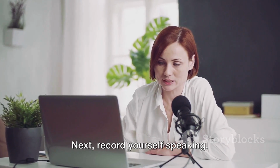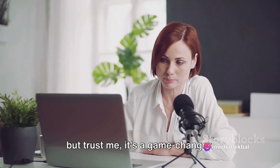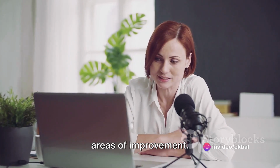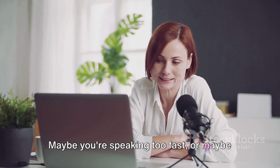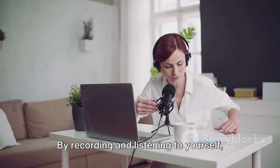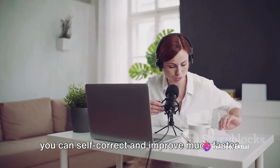Next, record yourself speaking. This might feel a bit strange at first, but trust me, it's a game changer. When you listen back to your recordings, you can pick up on your own mistakes and areas of improvement. Maybe you're speaking too fast, or maybe your pronunciation of certain words isn't quite right. By recording and listening to yourself, you can self-correct and improve much faster.